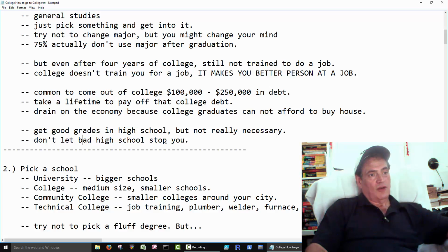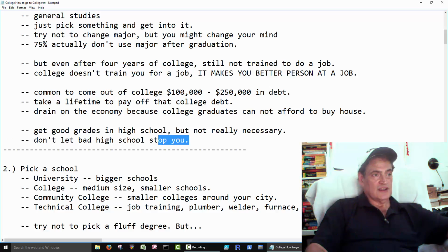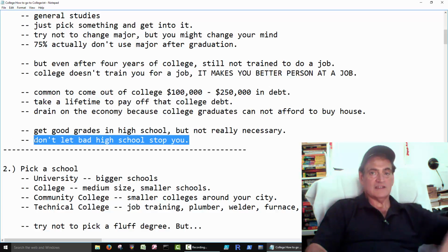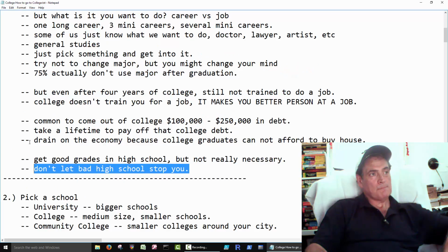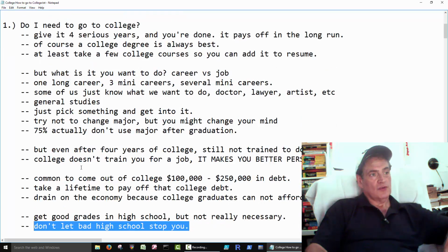So the whole point of this is, if you didn't do good in high school, it's no big deal. When you get to college, get to work. Get serious, get to work. It's about having a better life, raising a family, things like that. So we can go on and on with that.